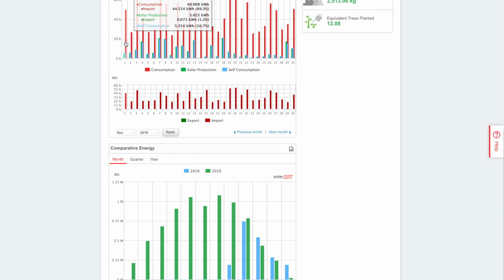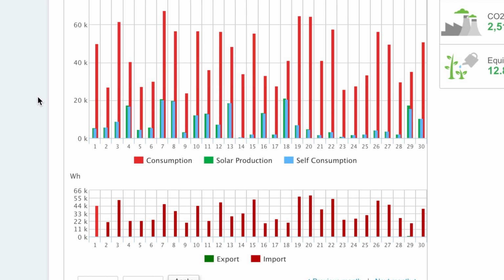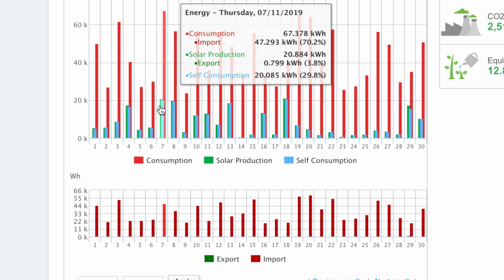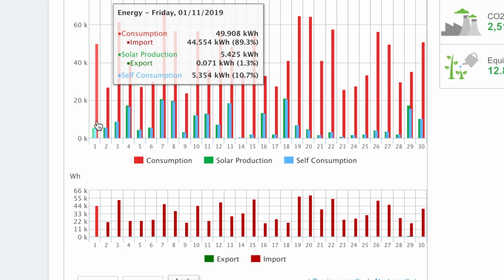So let's jump into the day by day. Actually, before we jump into the day by day, let's have a quick look. When was the day we had our best generation? I reckon the best generation is about here. So the best day was 20.884 kilowatt hours, and the worst day must have been this one here. Look at that, an amazing 0.654 kilowatt hours generated there on the 14th. So, jump through and into the day by day.